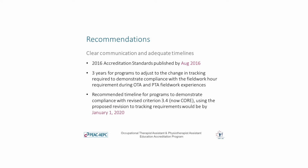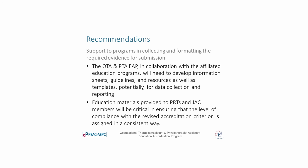We recommended clear communication and adequate timelines, so that the standards for 2016 will be published by August, with 3 years for people to adjust to any changes, and a recommended timeline, which is in your package, so that you can see the timeline there. And support to collect and format the required evidence for submission, and I think that'll come out of the tracking working group, and providing you with materials that will really help the PRT members, the peer review team members, and the Joint Accreditation Committee, as well as yourselves, to make sure that we do the best we can with this standard.